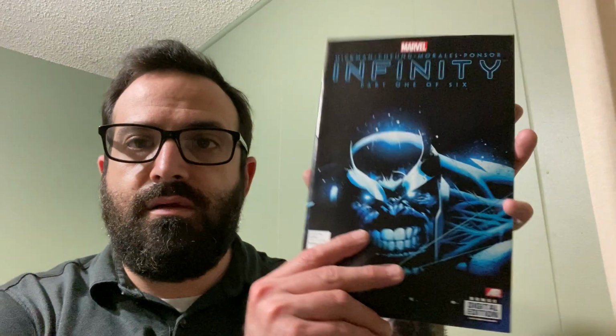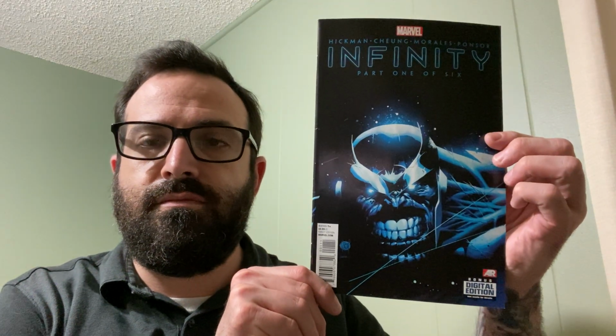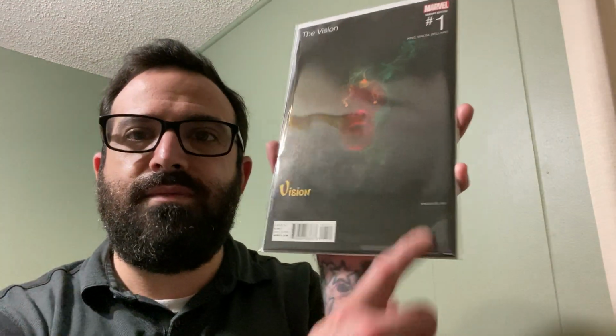Here's Infinity #1, this cover. I picked up another copy of the Vision hip-hop variant because it's great. It's hard to see though. It's there, I swear. Vanessa Del Rey, I think. Oh yes, Vanessa Del Rey. Really good cover. I like every cover. I picked up this copy of the Young Avengers #1.